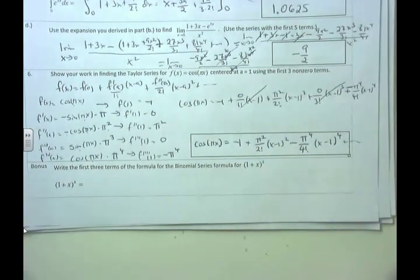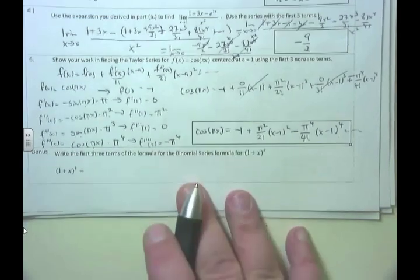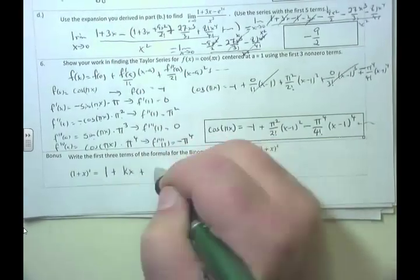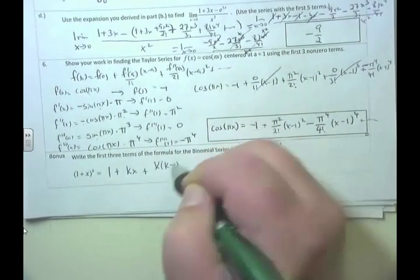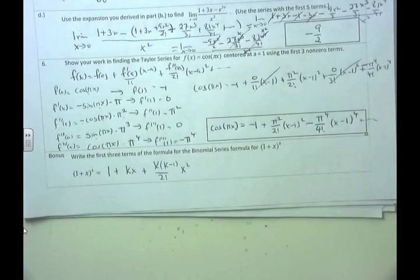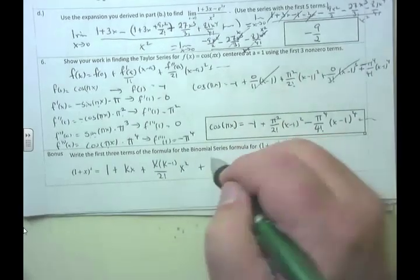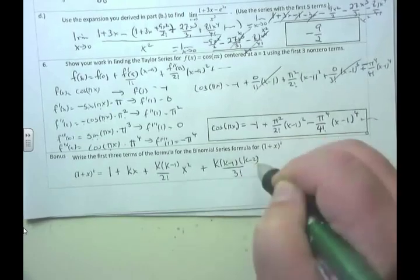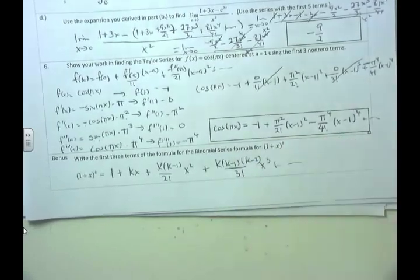And the last one, the bonus, which was worth 3 points total, 6 points on this particular part of the test, is this. What's the binomial formula for 1 plus x to the k? 1 plus kx plus k times k minus 1 over 2 factorial times x squared. I should have said more than just 3 terms because I meant 4. So let me give you 4. K times k minus 1 times k minus 2 over 3 factorial times x cubed plus dot dot dot. There's bonus points right there.